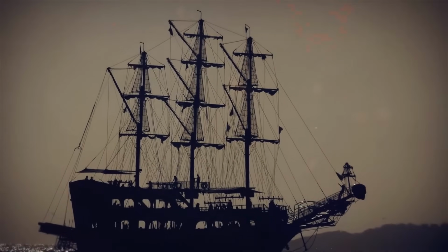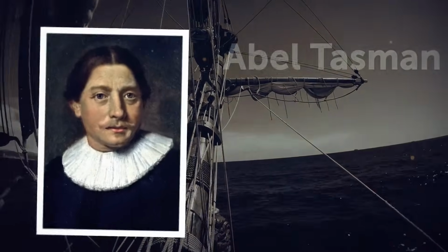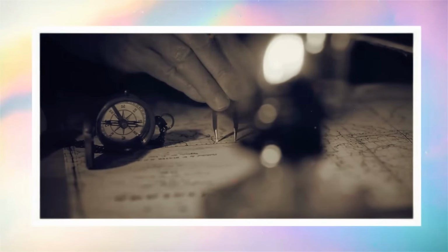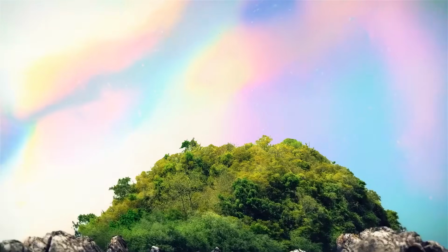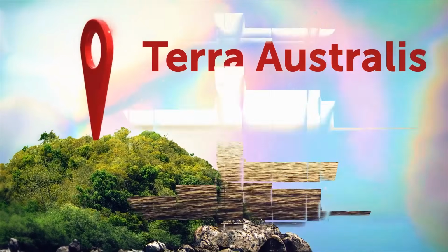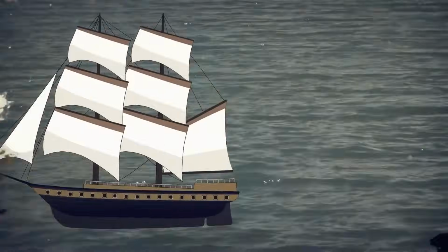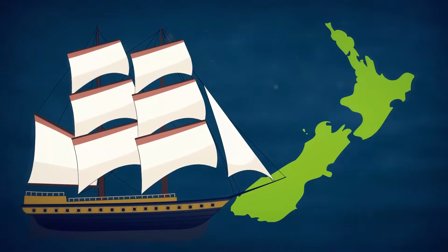It all started in 1642, when Dutch seafarer and explorer Abel Tasman set on a mission from Jakarta, Indonesia. Back in the day, Europeans were sure that there had to be a massive land down under to balance out their own continent up north. They even had a fancy name for it, Terra Australis. Tasman was determined to become the first to find it. He went west, then south, then east, all the way to the South Island of New Zealand.